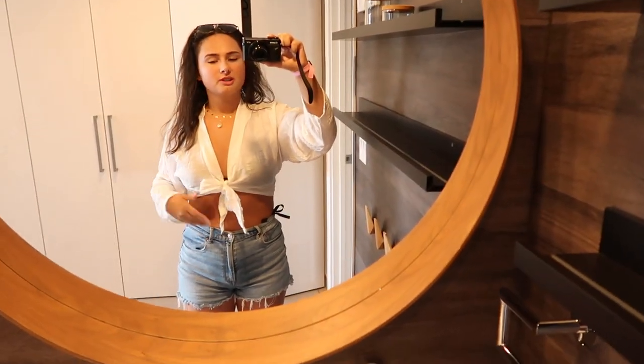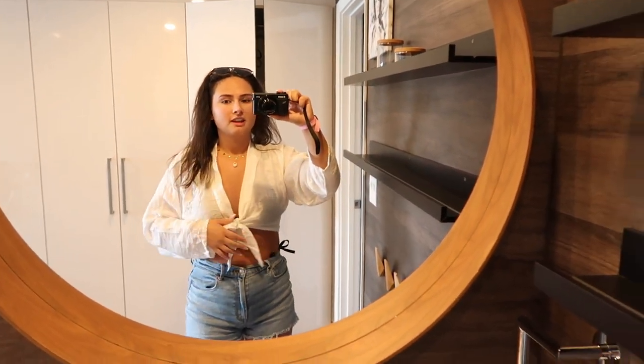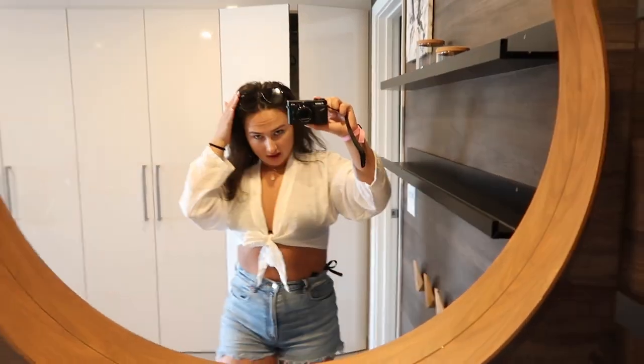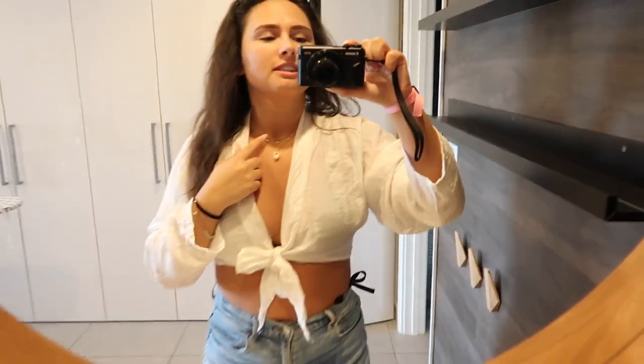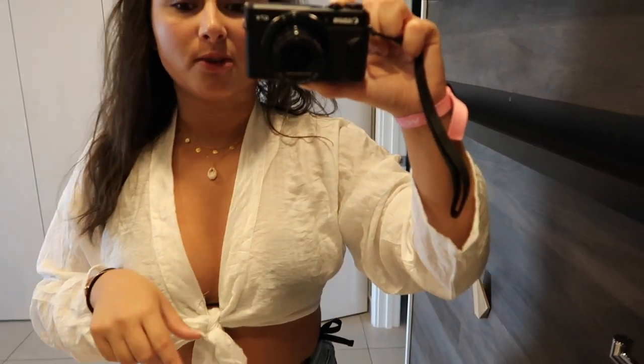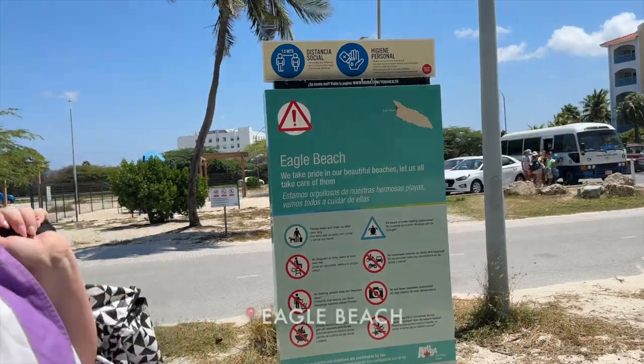Thanks, Dad. Cool. My outfit, I have on these jean shorts. I have a black bikini on right now. Super cute that I got from PacSun. And this like tie shirt that I got from Shein like 4 years ago. My key sunglasses. This necklace I'm obsessed with, I got on Etsy, and I'll link that below as well for you guys. And then I have on these little slide sandals and my Pura Vida anklet. I don't really remember where I got these sandals from.